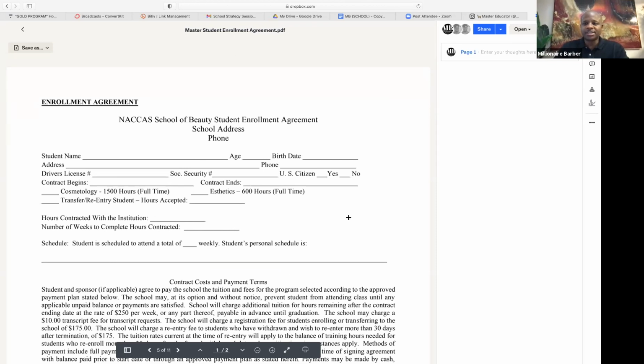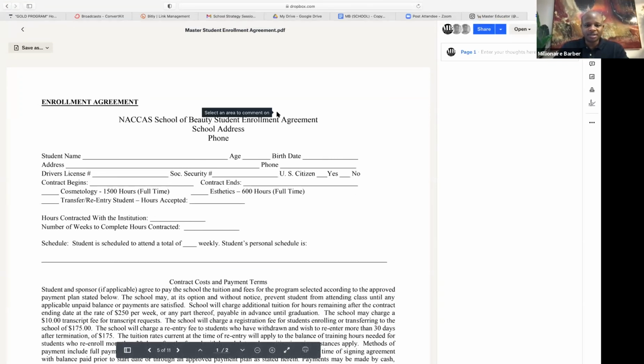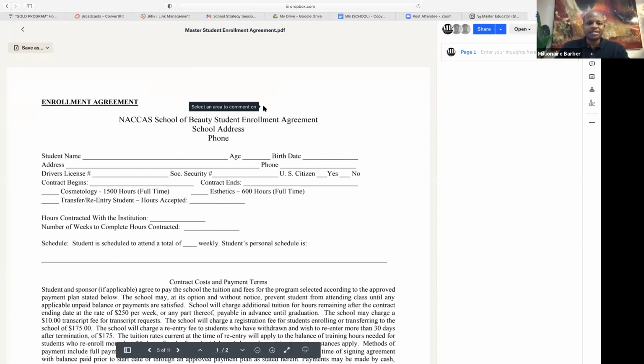I want to know if y'all can see the enrollment agreement. Type in the chat box. Yes, okay. So now let's go through the enrollment agreement. Okay, so you all can see it.